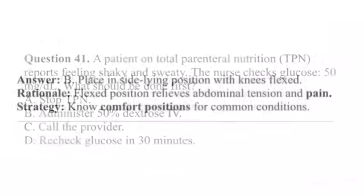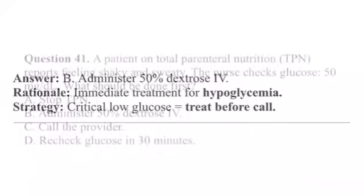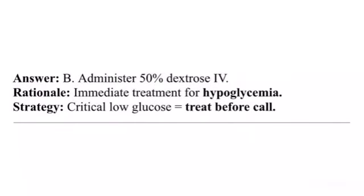Question 41. A patient on total parenteral nutrition, TPN, reports feeling shaky and sweaty. The nurse checks glucose, 50 mg per deciliter. What should be done first? A. Stop TPN. B. Administer 50% dextrose IV. C. Call the provider. D. Recheck glucose in 30 minutes. Answer: B. Administer 50% dextrose IV. Rationale: immediate treatment for hypoglycemia. Strategy: critical low glucose equals treat before call.